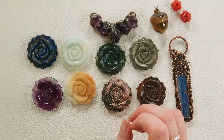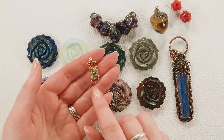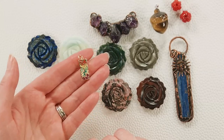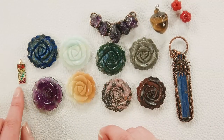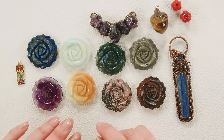And then also back in stock, we have this really cute rainbow petal, like super colorful flower and cubic zirconia, enameled gold-plated brass charm. That was a mouthful, but it's a very pretty charm, very colorful. I think they make cute earrings too.